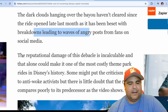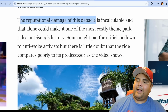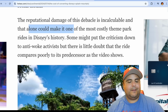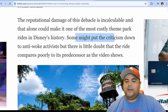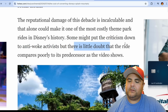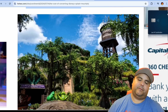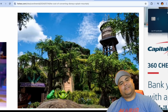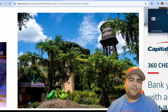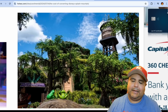It's not fun. The reputational damage of this debacle is incalculable, and that alone could make it one of the most costly theme park rides in Disney history. Some might put the criticism down to anti-woke activists, but there's little doubt that the ride compares poorly to its predecessor, as the video shows. Well, this ride had an incredible mountain to climb of Splash Mountain. It could have been here forever, as people love that ride.